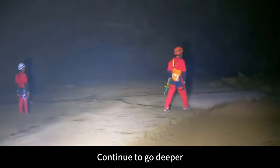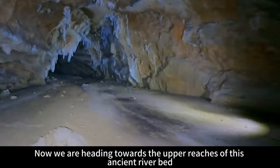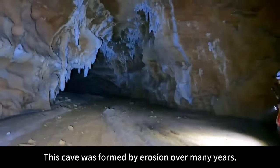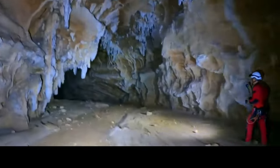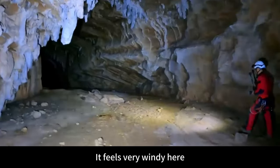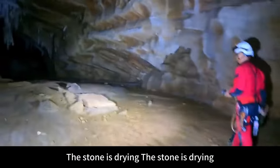Continue to go deeper. Keep going. Now we are heading towards the upper reaches of this ancient riverbed. You can see there is water in this cave. This cave was formed by erosion over many years. The entire cave structure is very stable. There was a loud echo when we talked inside. It feels very windy here. The stone is drying, the stone is drying.